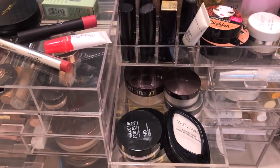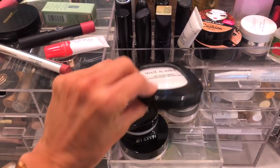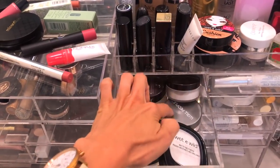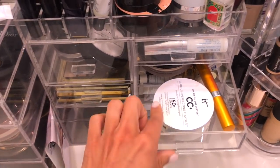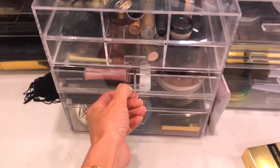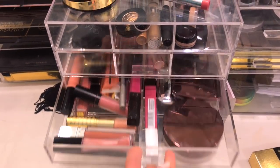Powders. This is my little powder drawer. I have the Laura Mercier Loose, Makeup Forever HD. I have this Pressed Wet n Wild one. Then I have the Well People Loose Powder. I also have the It Cosmetics CC SPF 50 powder that I use sometimes to set foundation. I also have the Hourglass loose powder here, Hourglass pressed powder here.